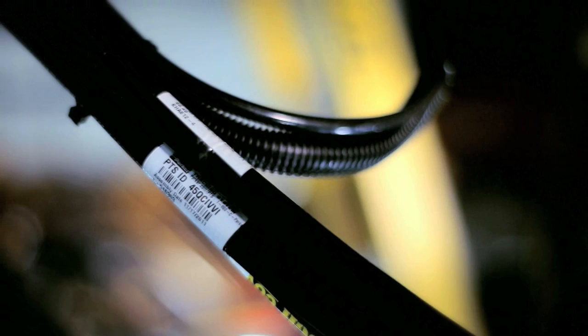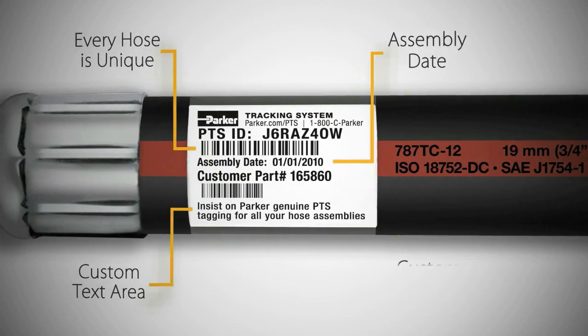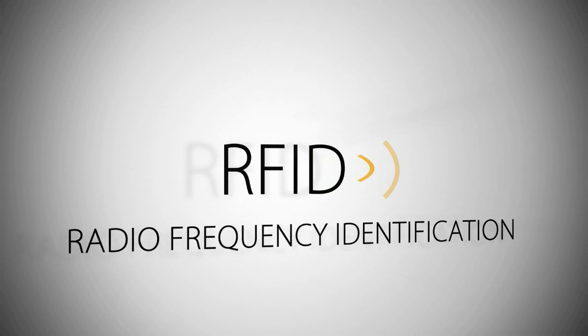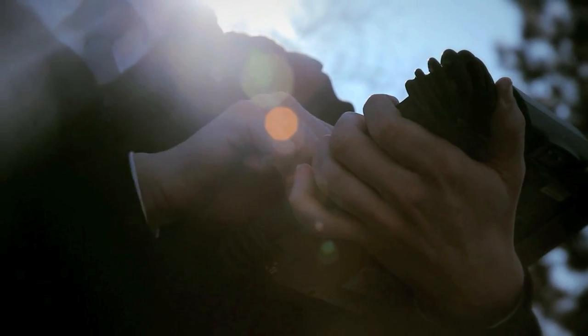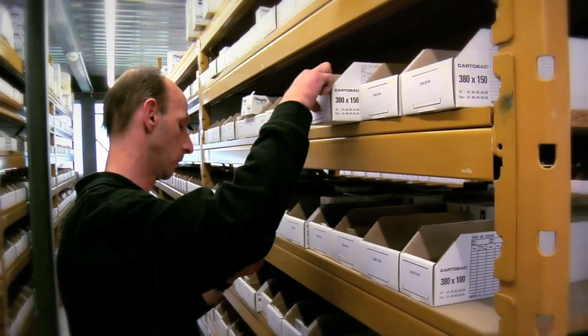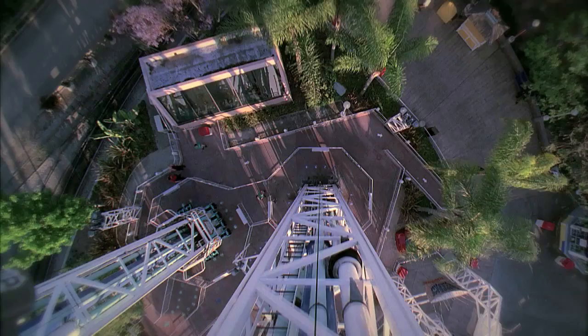PTS tracking labels use scannable 128-bit barcodes along with easy-to-read text that can display a wide variety of custom information. Optional RFID or radio frequency identification technology can be included. This robust system can be accessed securely through a web-connected PC and soon through any mobile device. What makes the Parker tracking so unique and powerful is the team that has come together to support the technology.